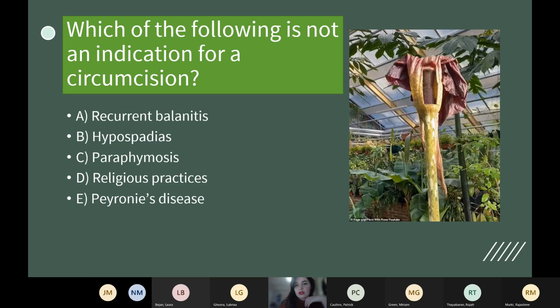So recurrent balanitis is basically inflammation of the top of the penis.